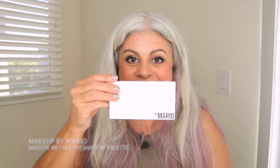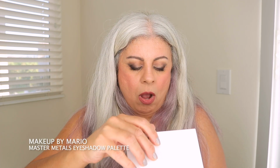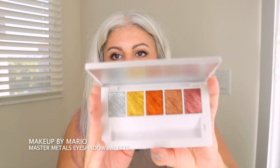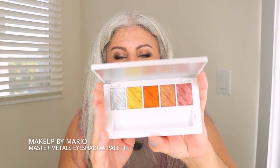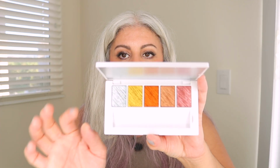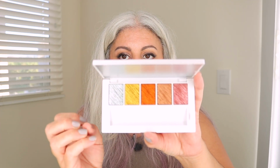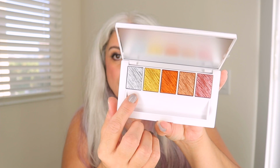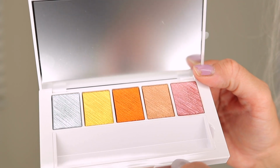So let's talk about the products that I picked up. Here it is. Okay, let's open it. The colors, oh my god, it's beautiful. It looks exactly like the picture. How brilliant and beautiful they look in the picture. It looks exactly like it in person. Oh my gosh, that silver, that gold, they're so pretty.